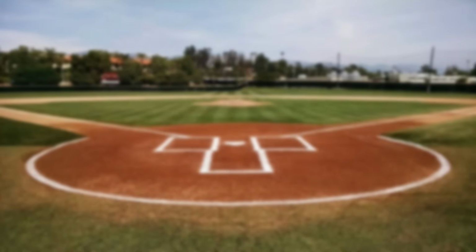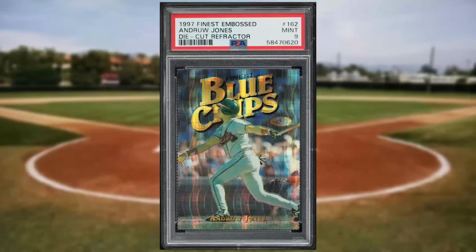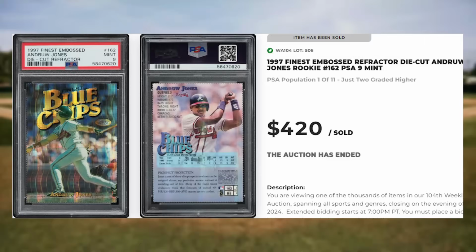And we welcome a newcomer to today's list at number 4 with this 1997 Finest Embossed Die Cut Andruw Jones Rookie Refractor, card number 162. This rookie refractor was in a PSA 9, and it sold for $420.